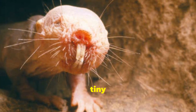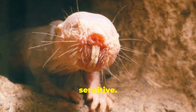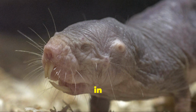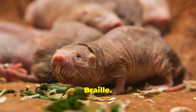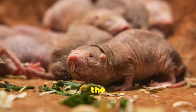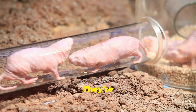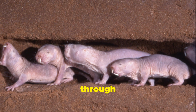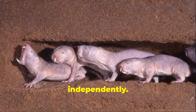Talk about sustainable living. Lastly, those tiny whiskers around their face and body are super sensitive. Naked mole rats use these whiskers to feel their way around in the pitch-dark tunnels, kind of like how we use our fingers to read Braille. It's their version of seeing in the dark. Also, those massive front teeth, they're not just for show. Naked mole rats use their teeth like shovels to dig through dirt. In fact, they are able to move those huge teeth independently.